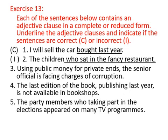طيب the party members who taking part in the elections appeared on many TV programs. طيب أنا بقول who taking. طيب who هي subject لكن taking is not a verb. أنا ممكن أقول the party members who are taking part appeared. يبقى the party members appeared ده الفاعل والفعل بتوع الكلاوز الأساسية. who are taking part ده الadjective clause الفاعل والفعل بتوعها. لكن taking is not a verb. كانت تبقى صح لو who are taking. طيب يبقى الجملة دي غلط.